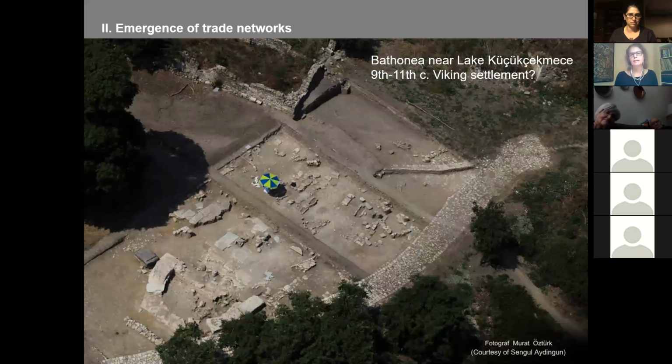Just west of Istanbul at Bathonea, near Lake Küçükçekmece, I'm going to ask Elif to help me pronounce that one. This is a proposed 9th to 11th century Viking settlement. They were excavated also this summer. And it's been identified as a possible Varangian settlement, or Varangians being in this area, because there's been finds of amber and finds of a Viking cross and some metal with what's been called a Viking snake depicted on it. So this has also been suggested as a site.